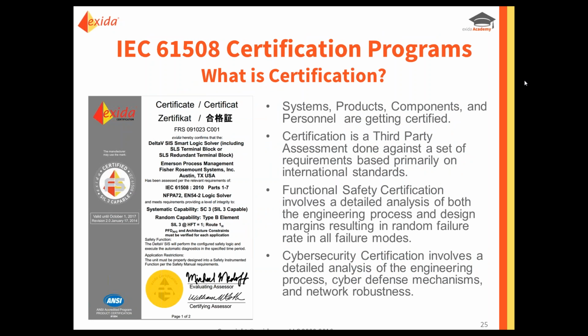So what is certification? What do certification programs mean? Well, this is an example of a certificate that you would be presented at the end of an exida certification. We look at systems, products, components, and personnel. Our certification process is a third-party assessment done against a set of requirements based primarily on international standards, or IEC 61508.